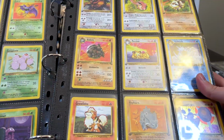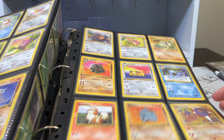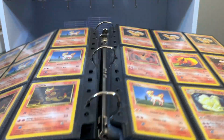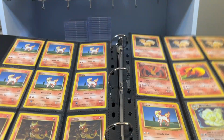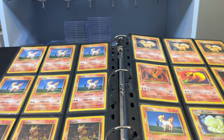I think this is actually the vintage binder, if I remember correctly. You got a Hitmontop Holo there at the bottom. That's just some energies there on the right. But then you got Charmander, Charmeleon. Let's see if I can get a box to lean that on to help us out. Let's see if this box helps. Just put it a little bit more at an angle so you guys can see it maybe. There. That way I can still showcase the cards.